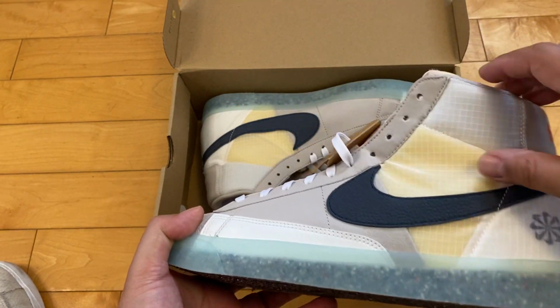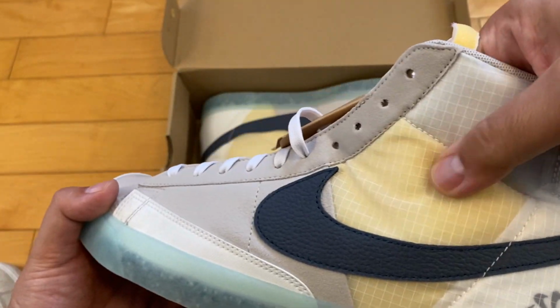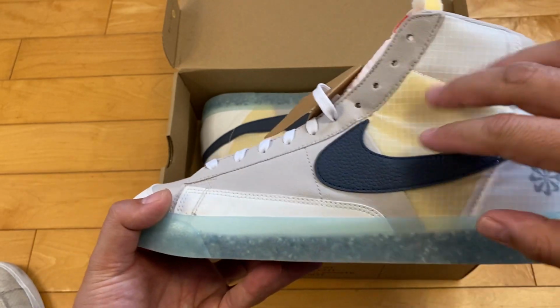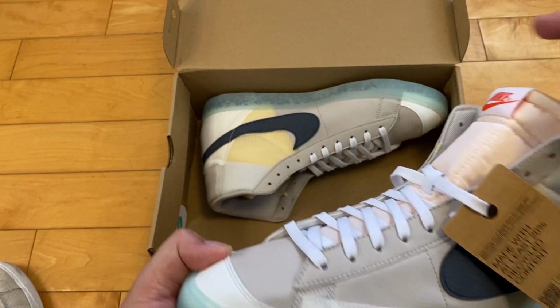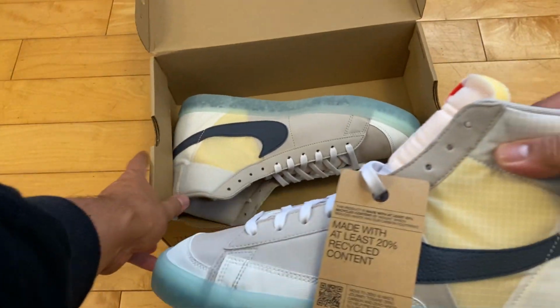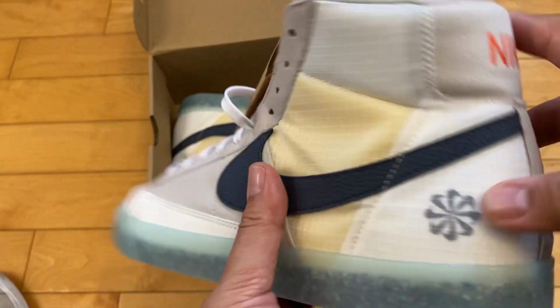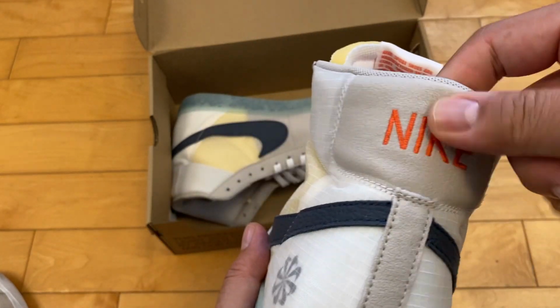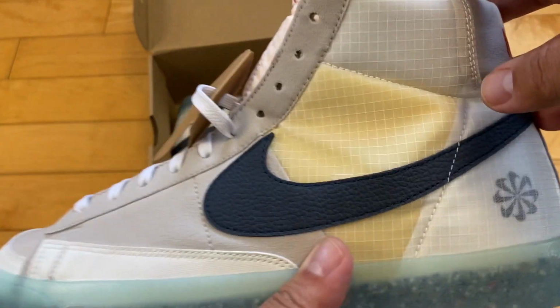But it has this ripstop-esque material on here. I don't think it's true ripstop, but it's just like the off-white one. A lot of similarities. No bonus laces that I can tell, which the off-white ones have, but you have exposed foam. Very, very similar. The Nike on the back here is different. It's got this hit of orange in the embroidery, where the off-whites don't.